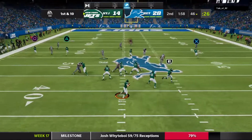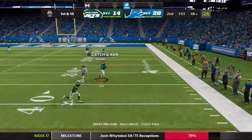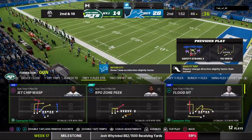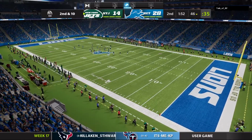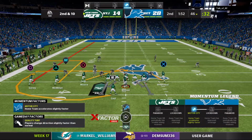The play fake. Here's Wilson. They'll roll him out right. And this one is incomplete. Early on, the running game's been working well, and the offensive line has been pleased by that. The thought process there, catch those safeties creeping up, trying to help against the running game. They tried to hit them over the top, unsuccessfully. Here's 2nd and 10.